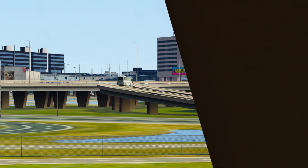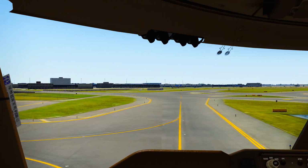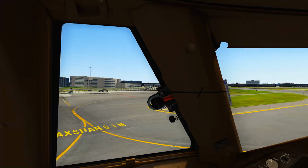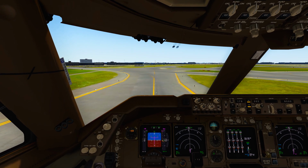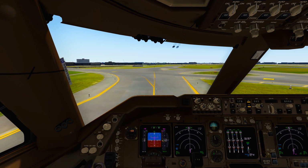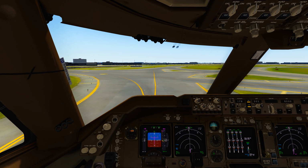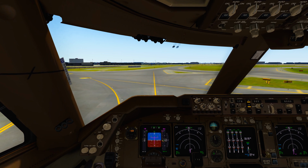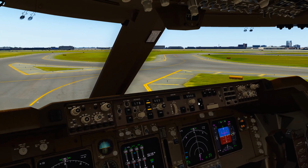Nice. That is the Hilton Hotel. Let's see. That is Schiphol Group. There I had to go to take my Schiphol pass pick up when I was doing some work on Schiphol in Hangar 11 by KLM Technic. So let's see, it was I think this one.